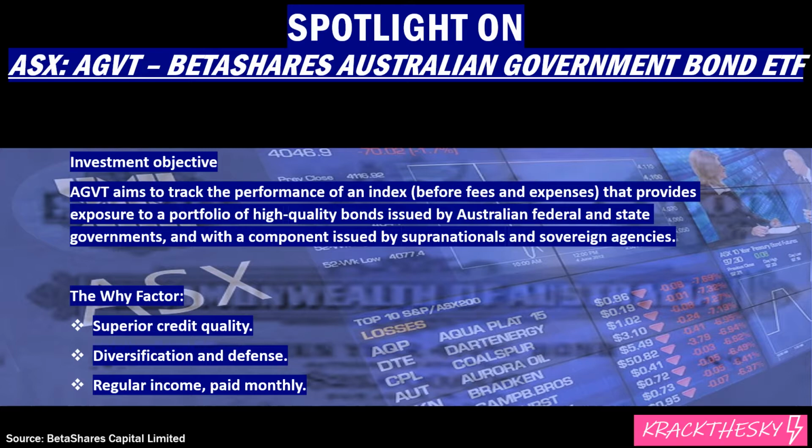So 75% of the total portfolio weight is allocated to bonds issued by the Australian federal government and states. And then 25% of the portfolio is allocated to bonds from supranational organisations, Australian government agencies, and other similar issuers.